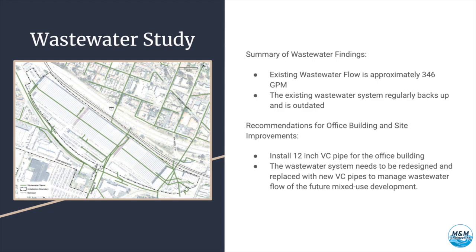Wastewater findings are that the existing wastewater system is regularly backed up and outdated. Recommendations would be to install a 12-inch vitrified clay pipe for the new office building and to redesign and replace new VC pipes to manage the new wastewater flow for the future mixed-use development.